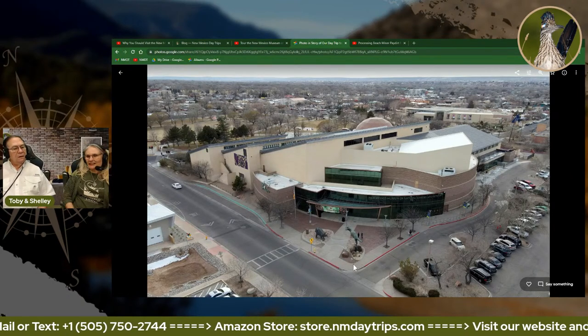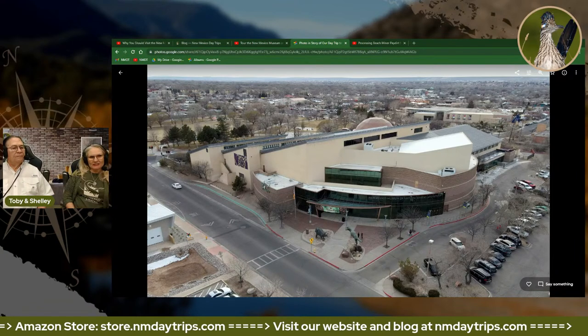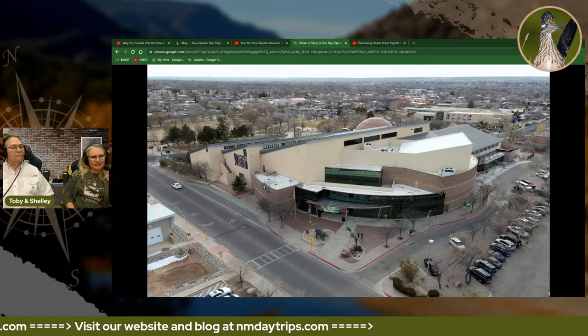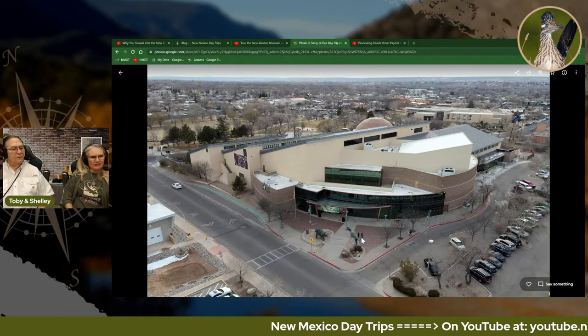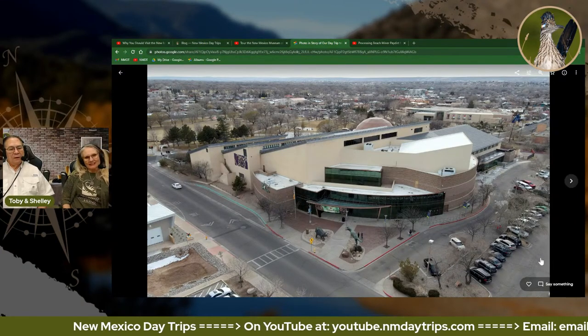We didn't take any pictures out front because it was pretty cold that day, and there was still some snow. We didn't stay outside very long, except for later when Toby did this drone shot. But you can see the little people down there by the big dinosaur, right there. How big they are. So that's the main parking lot.